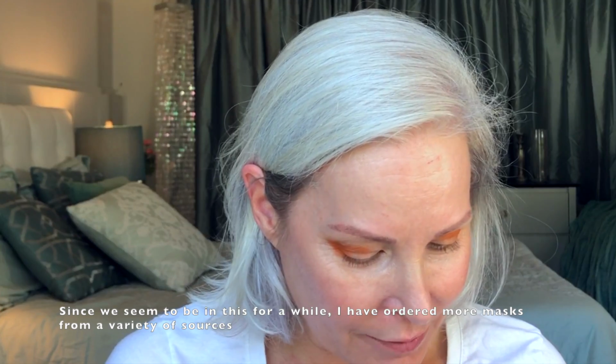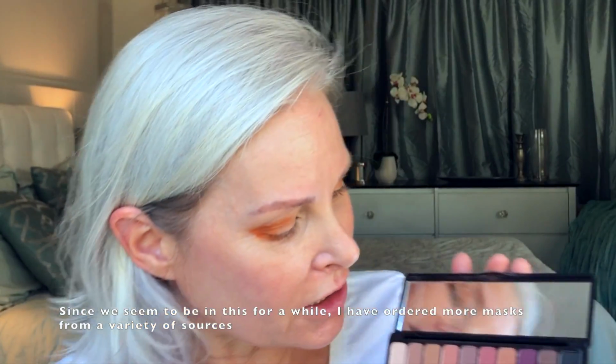Okay, I'm going to put on, let's kind of keep it orange. Let's go with this sort of not so orange orange. I'm going to just sweep a little of that on the lids. Okay. I haven't worn makeup in so long, it's like I've forgotten what I'm doing. And I'm okay with that.